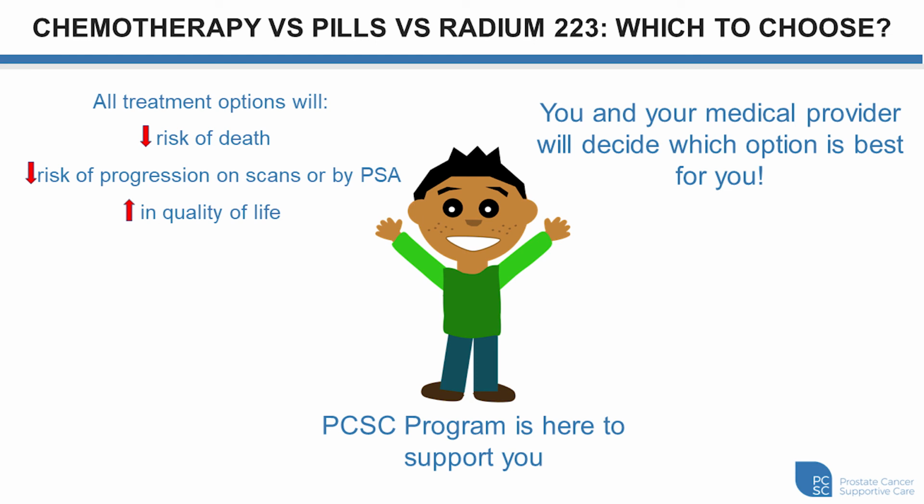So all the treatments that we discussed will improve your survival. They all suppress prostate cancer, and patients do have a better quality of life on those medications, and even on chemotherapy. I know that a lot of patients are concerned when they hear the word chemotherapy, about how their quality of life would be affected. But I see patients time and time again who were concerned about receiving chemotherapy, and then they tell me that they're surprised they have no side effects, or they tolerate side effects really well, or in fact they feel better on the chemotherapy because they were feeling unwell due to the disease progression.